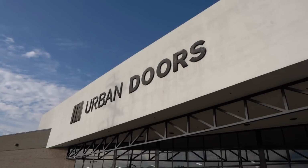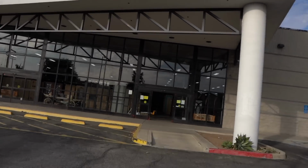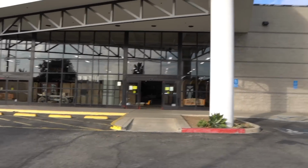Inside of Urban Home Doors, they might have it. They had a big selection.